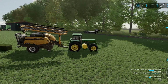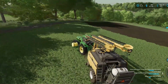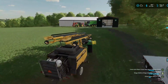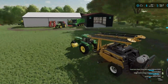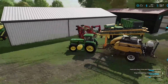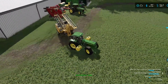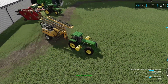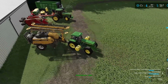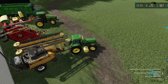I love the fact that some of these mods have been coming with their own windrower system. One of the reasons why I have a separate windrow system is because we also have a round baler that I intend to use on some smaller fields if need be, or if we do a contract that they insist on round bales.